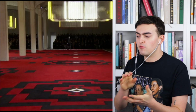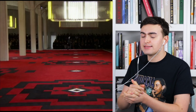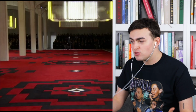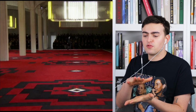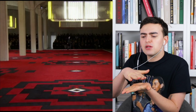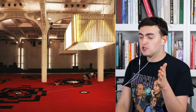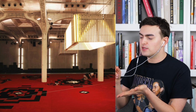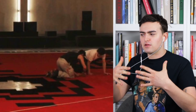So far we're seeing a red, black, and white carpet, and OMA has described this as essentially a geometric flower motif. It's done in this moquette carpet, which is a way of creating carpets through different pile lengths. Pile is essentially how plush a piece of carpet or upholstery can be. But there are actually pictures of them building the set, and you can see that each of the squares is placed separately rather than it being one big long rug.